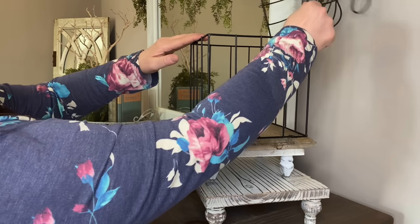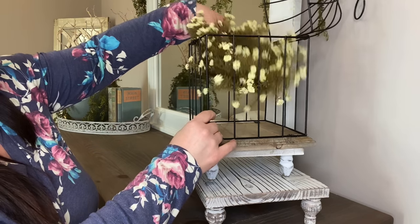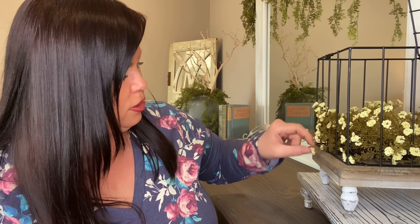Next, I have this cute little wreath, and it goes really well with the comforter. Take a peek. So what I'm gonna do is sit it inside the birdcage. And once you get your wreath in there, kind of pull out the little flowers through here. And then it looks really cute.